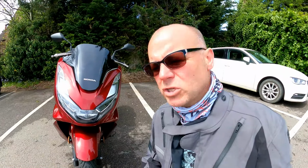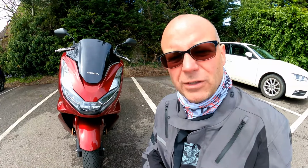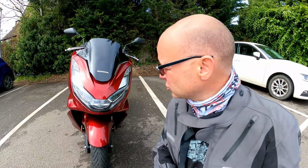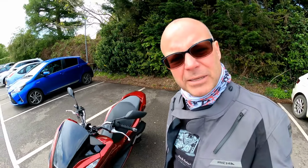One of the things that has surprised me about the PCX 125 in a good way is just how nicely built the thing is. It's got a real premium feel about it, and the build quality on it is lovely. The paint is typical Honda lustrous. There's nothing about it that makes you think cheap motorcycle. It really is a premium bit of kit, and I love that about the PCX.